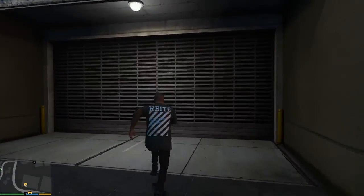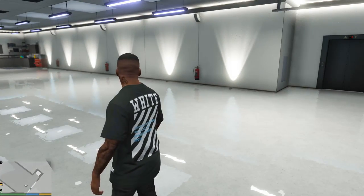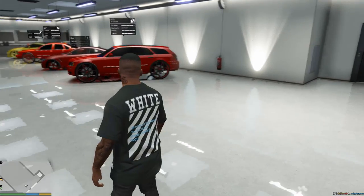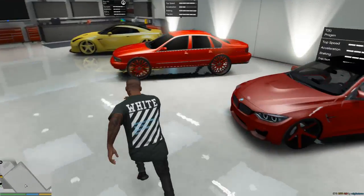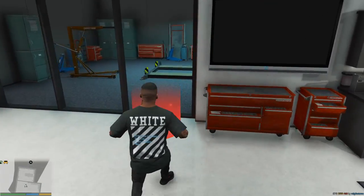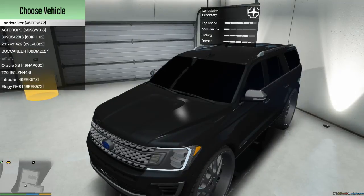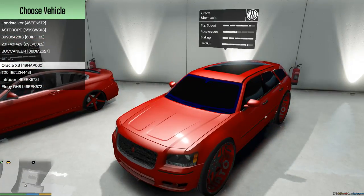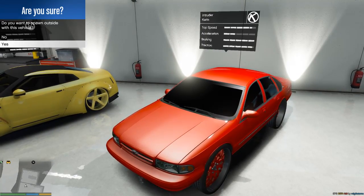All right, so let's go ahead and get in the 96 Impala. We're about to remove it from this garage and take it to the mansion because the mansion is where it's about to reside. All right, so CJ So Cool's Camaro is gone. Yep. So that's one free spot. This is about to be another free spot right there. So let's go ahead and remove that guy. That's not it. There we go. So we got to go ahead and remove this guy.